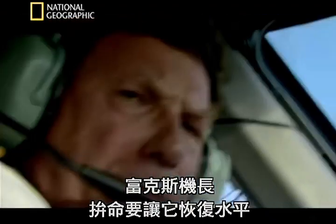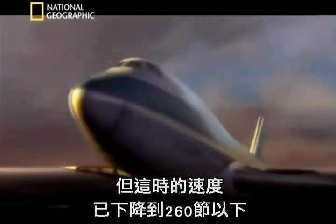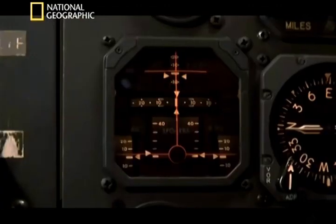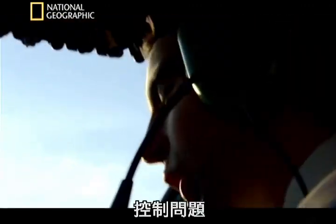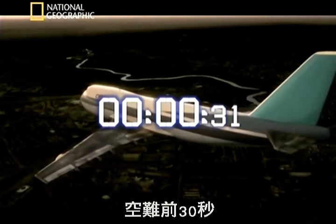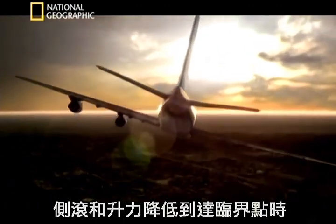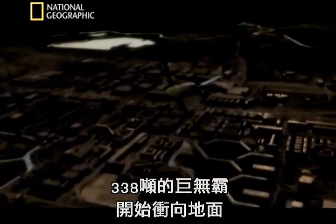Captain Fuchs struggles to pull it level. But his airspeed has now dropped below 260 knots, reducing lift even more. This time, his damaged controls cannot save him. 30 seconds to disaster. As the roll and loss of lift reach a critical point, the 338-ton jumbo plummets earthward.